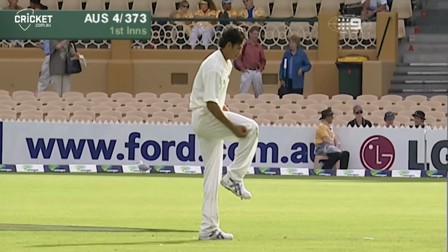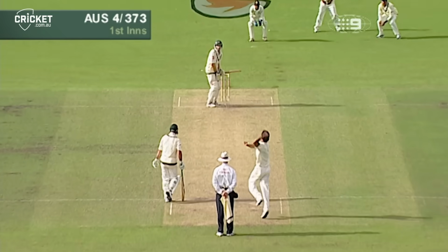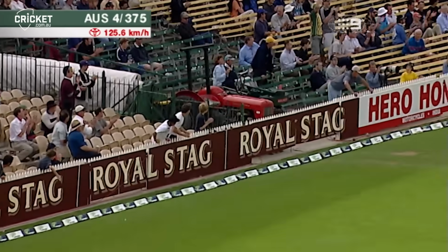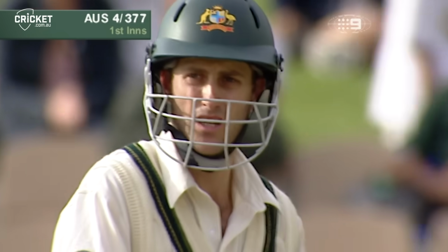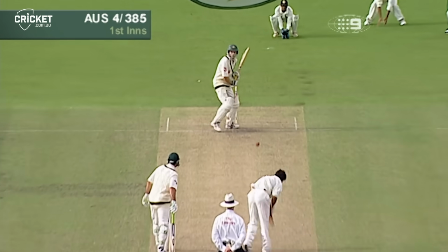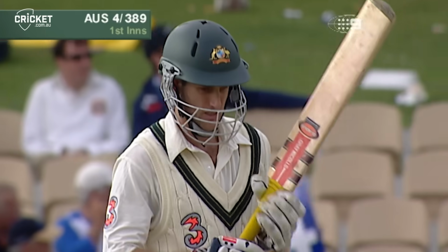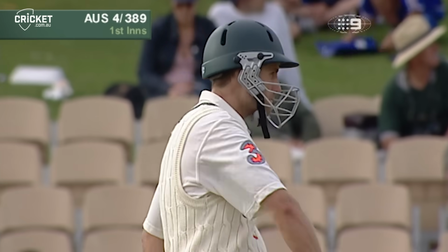Irfan Pathan back into the attack. 19 overs, 1 for 83 so far today. And welcome to the crease. It's 3 in the last 3 overs from Simon Katich. Short arm jab, that's all it is. And that's through. So that's a one-handed back foot drive that's raced to the boundary. Yes, the hand came off the bat as he played that shot, but it had absolutely no effect on the timing at all. Timing was absolutely spot on.